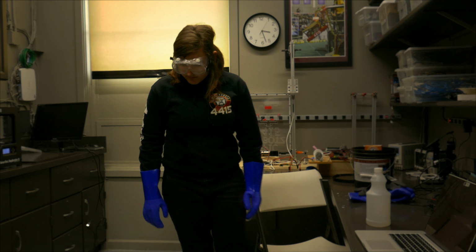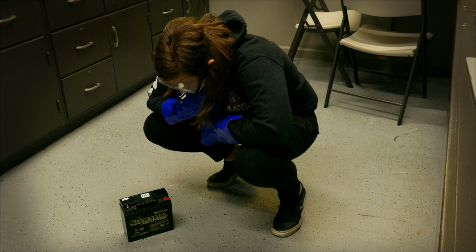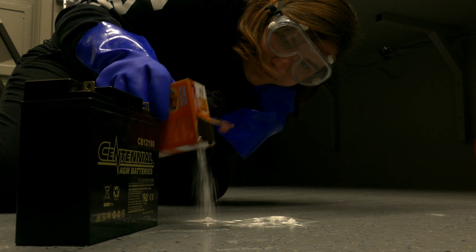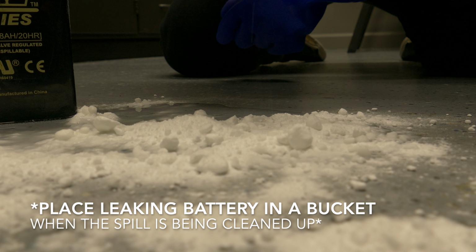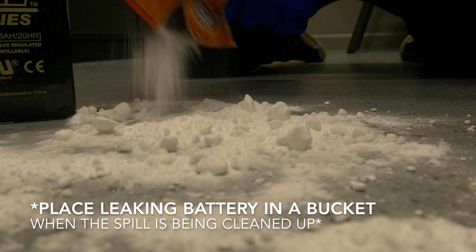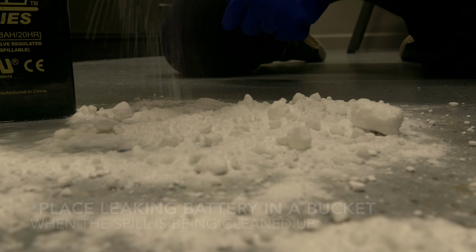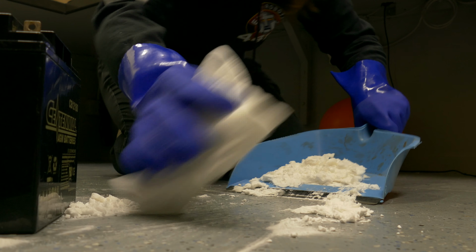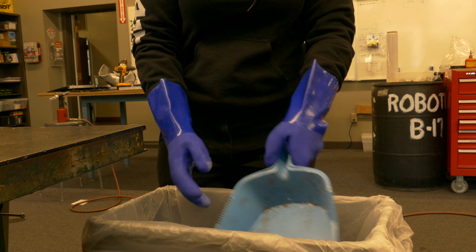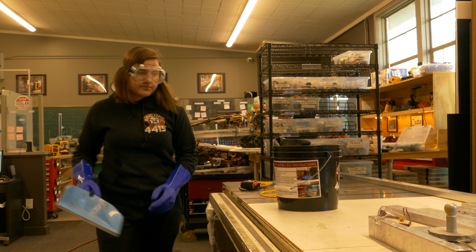Secondly, you want to assess the spill area of the battery, so you make sure none of the acid gets on yourself. Next, grab the baking soda and generously pour it over the entire spill area. The chemical reaction between the baking soda and the battery acid will most likely cause bubbling and fizzing. Continue to pour baking soda over the spill until the fizzing has completely stopped, signaling that the baking soda has completely neutralized the acid. Once this has been completed, cautiously clean up the mess and throw it away with any preferred method, but do not remove any of your PPE until all the goop has been thrown away.